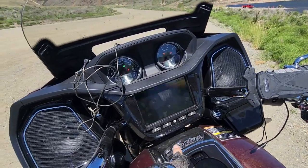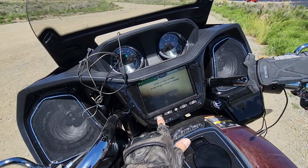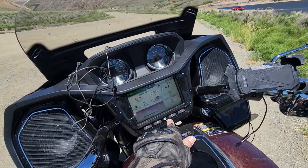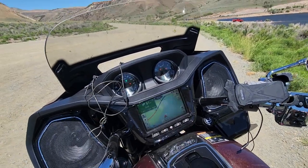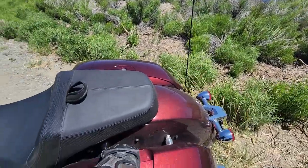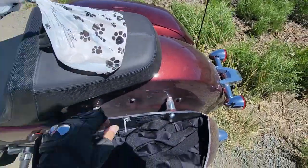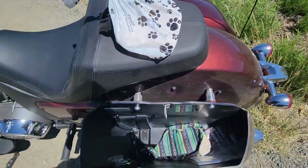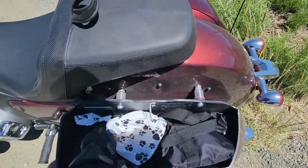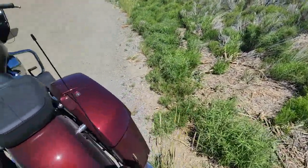I really haven't used a bunch of the stuff. This is if you want to put your Bluetooth, all the information. But I just kept it on navigation. That's what I use it for. The bags are quite large. Very roomy, I can say. All in all, a great experience.